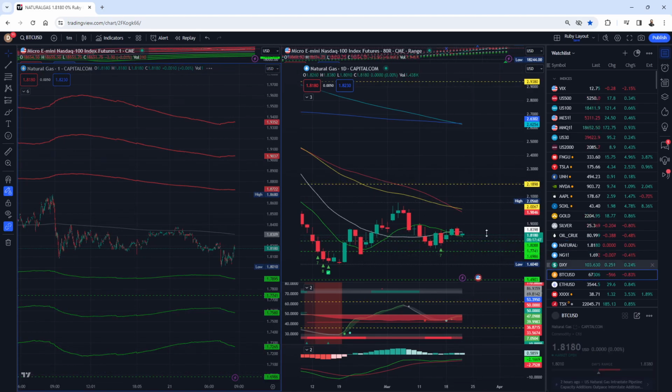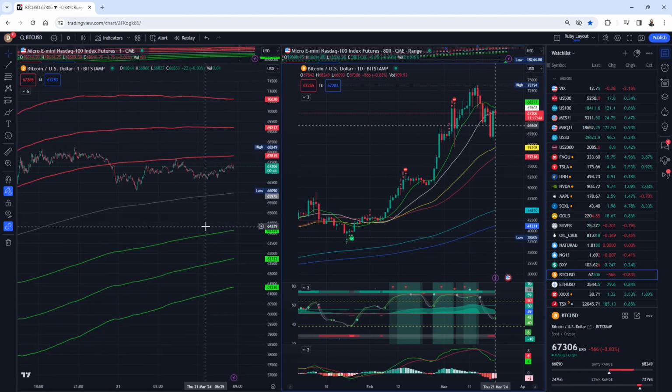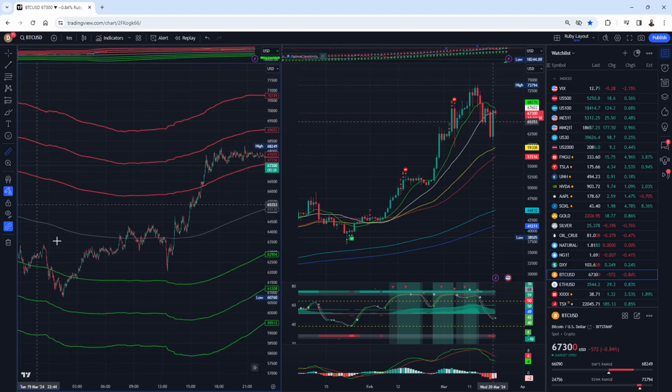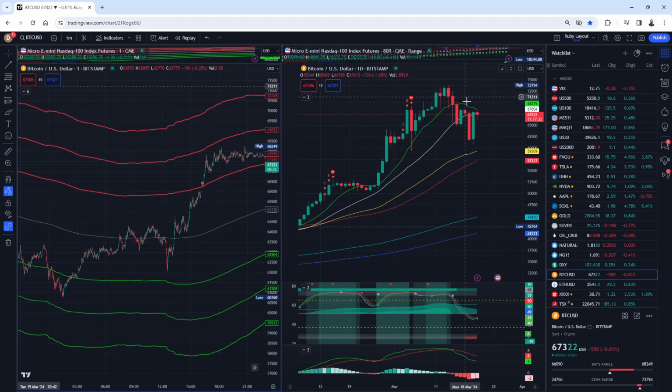All right. Bitcoin, crypto, massive pump. I was telling everybody yesterday that it's in the buy zone. You can see it was in the buy zone here. Nice pump from the buy zone on crypto. You can see nice profits here, 12% profit. That's amazing. And right now you can see it came down, found some support, and now bouncing.